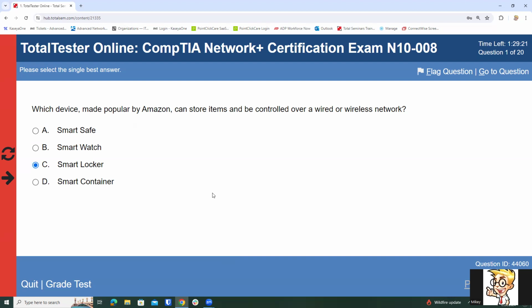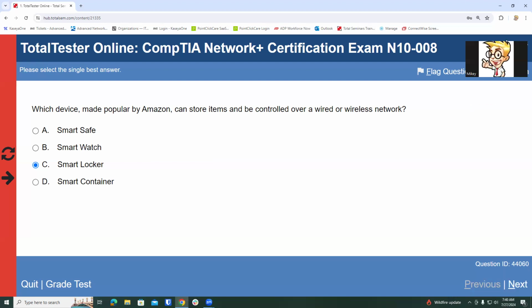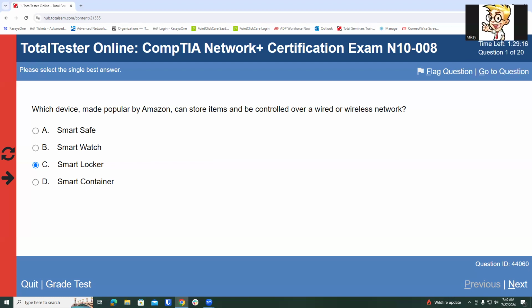I think I remember this question. Smart lockers are a way that you can give things that a company needs, for example backup tapes or maybe hardware, and you can put it in a locker and use your phone to open it later. Okay, I won't go into too much detail. We will review the answers of each question after finishing.